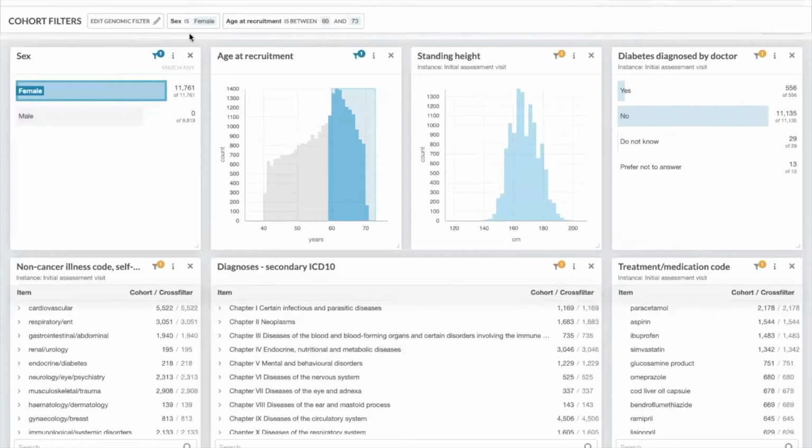Right now I'm applying only pheno filters. So I'm looking only at females that are above 60. Those filters are shown here, and then everything else is a distribution in your cohort. So here's the height of these women above 60. Here's their answer to whether they've been diagnosed for diabetes, their hospital codes, their medication codes, and so on and so forth. And as I start to apply more filters, I will drill down even further.